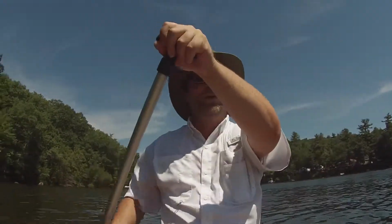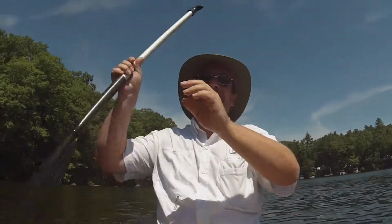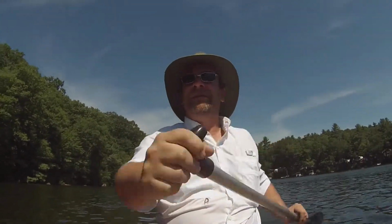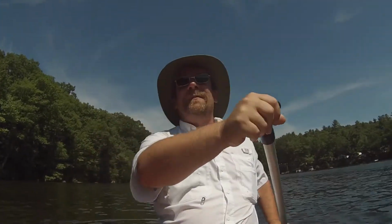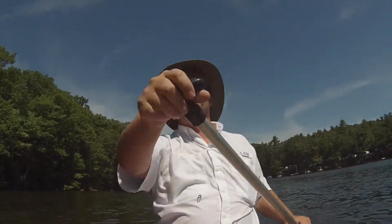We've got the GoPro running, and I've actually got an iPhone in my pocket. I'm not just happy to see you. And I'm recording with Voice Recorder HD without the microphone set up, so we're going to see how that's going. And currently, I'm paddling on Manchaug Pond, a location we've been for almost a month now.